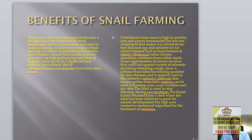Now, there are benefits of snail farming. We have the economic benefits, which is increasing the rural areas' GDP, because most of these people can start snail farming with zero capital. You can actually pick these snails from the forest and then start. And because it's like a luxury meat, the pricing is actually high. So that's why it has a lot of economic benefits.